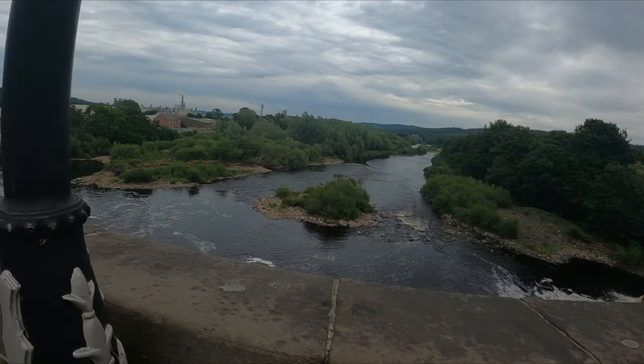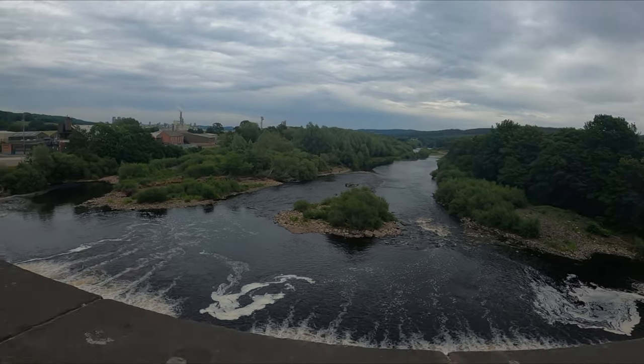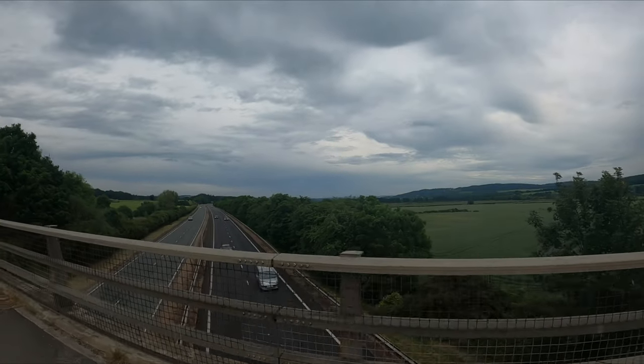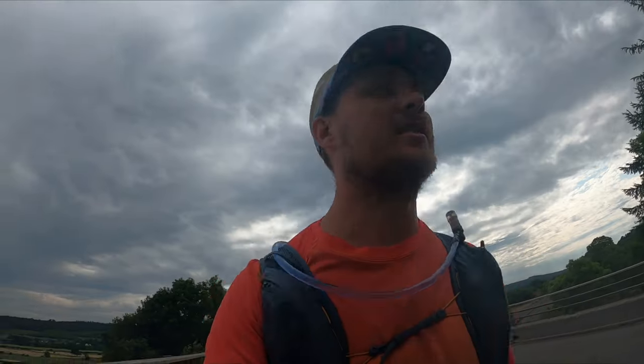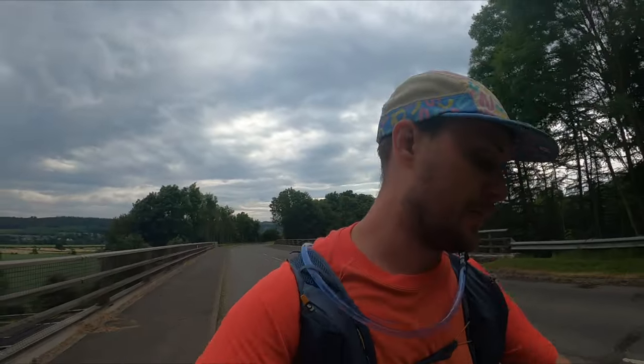There's the Tyne. Just got to follow that all the way to the Tyne. We started the run with a crossing of the A69, and now, as we approach the last 25 miles, we're crossing over again. Look at all the lovely people in their cars, not running. Just carrying on. I'm at the stage where it feels like I'm running really, really quickly, but actually I'm just under 8 minute kilometers, which is pretty much walking, but feels a lot quicker. So I'm gonna trust my brain and say I am going fast.